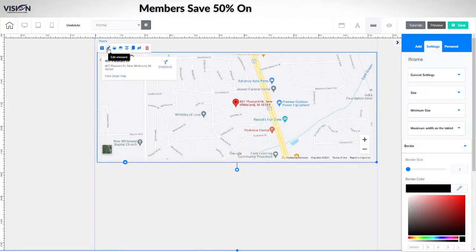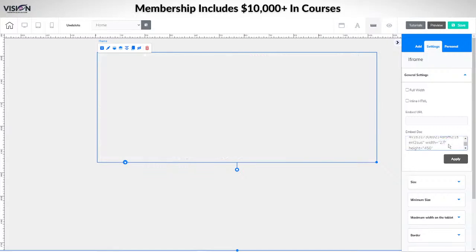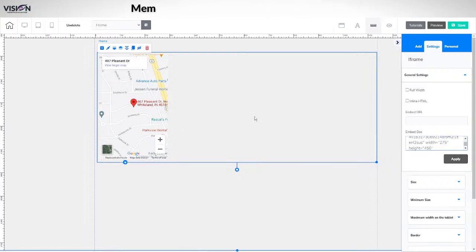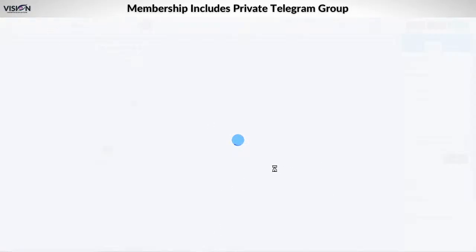So I'm going to click here in the iframe, and then I'm going to go to the general settings, and now I want to make the width of this about 275. And now the height is 450. That's probably okay. So let's check it out. Let's shrink this down a little bit. Now let's go to the mobile view, because on the mobile view, we'll have both of them.